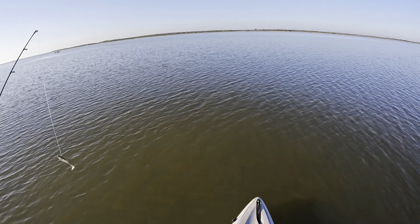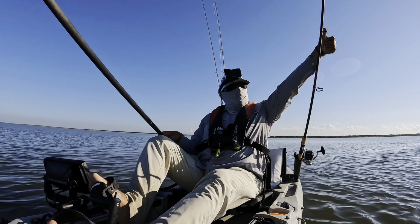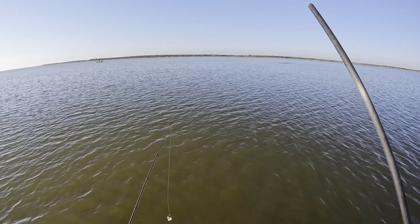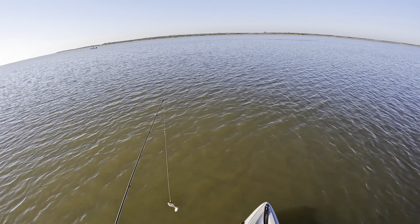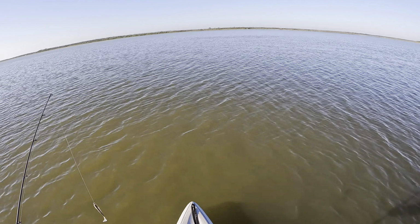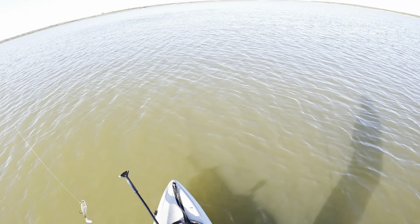Yes. Those are definitely them, but that boat's right there. If they come my way, I'll head over, try to make a few casts in there. Yeah, he just waved at me, pointed, said there was that school in front of me. Hopefully that airboat don't find him. Let's get a little bit closer. Those are some huge bullheads. Oh yeah, there it is. All right, let's see if we can make a good cast.